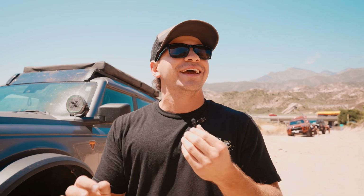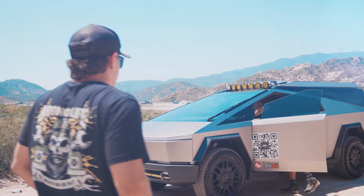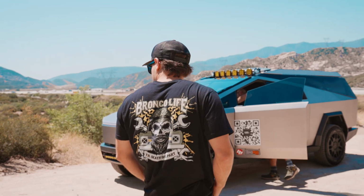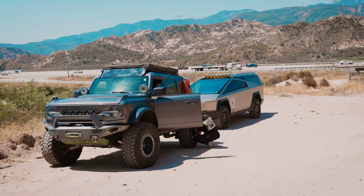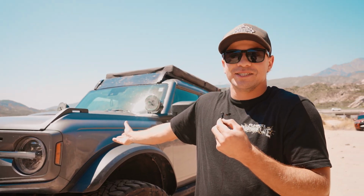But at the end of the day, you cannot deny that that truck behind me is a cultural phenomenon. And that cultural phenomenon is sitting here on a dirt road behind my 2021 Badlands Bronco, and we're gonna kind of see what it can do off-road.